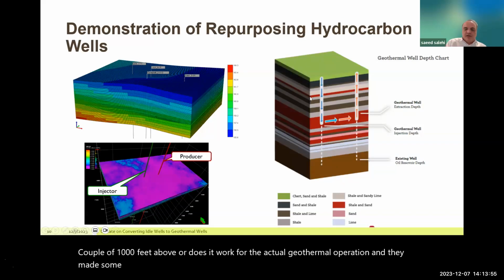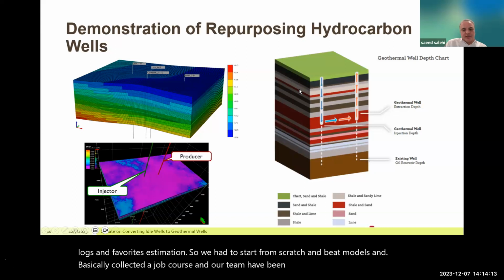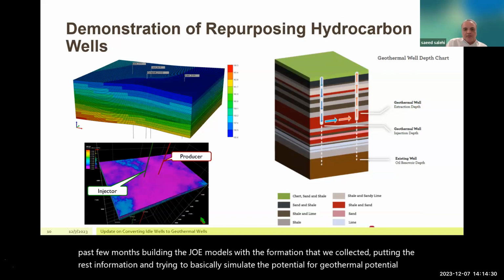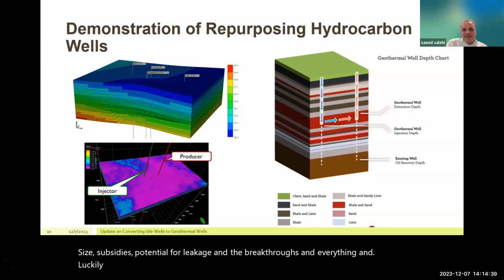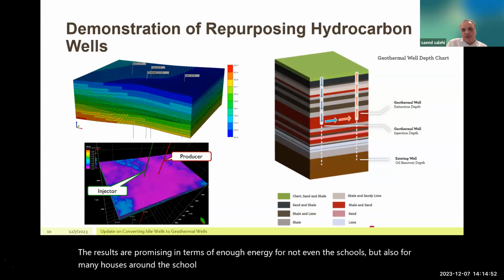That made some challenges because there wasn't enough petrophysical data in terms of the logs and permeability estimation. So we had to start from scratch, build models, and basically collect the data. Our team has been doing feasibility studies in the past few months, building the geo models with the information that we collected, putting in the wells information, and trying to simulate the potential for geothermal, potential for seismicity risk, potential for leakage, and the breakthroughs and everything. Luckily, based on the feasibility, the results are promising in terms of enough energy for not even just the schools, but also for many houses around the school area. And we hope to get enough information from the field application to further prove the hypothesis.